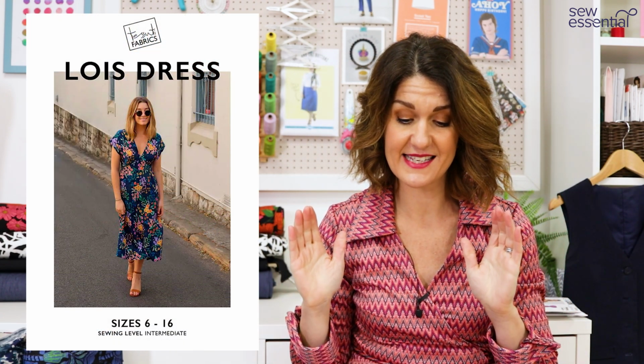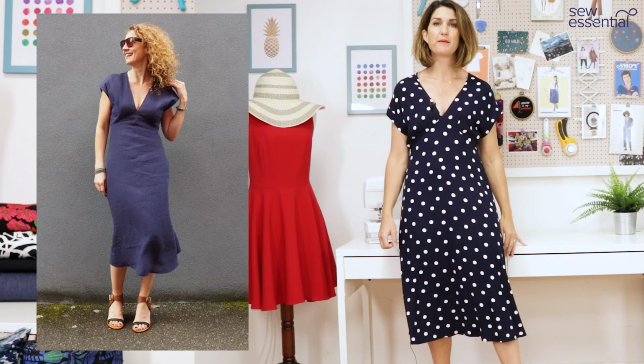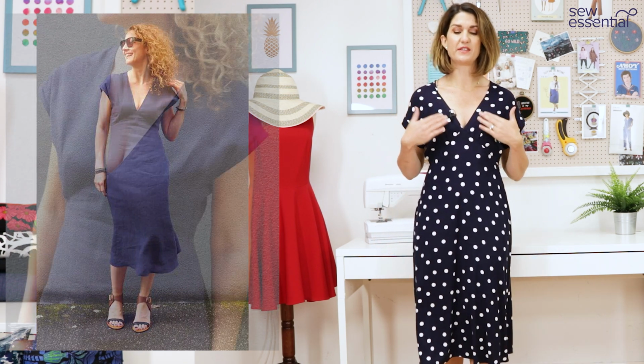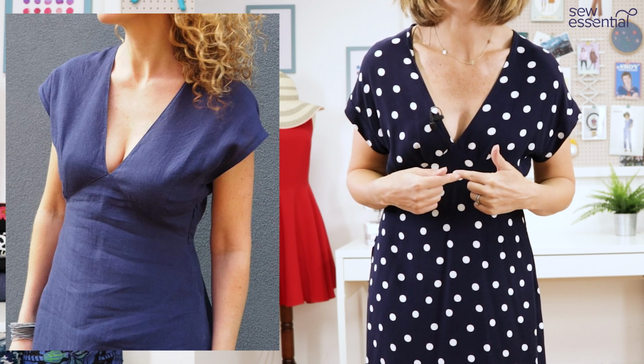The next pattern is the Lois dress by Tessuti Patterns, and this is the second time this has been one of our best-selling patterns. So it was a bestseller in 2023 as well. So I think it's just stood the test of time. You guys love it, and you know the reason being it is just such a beautiful, classic, chic, simple dress. Really lovely to wear.